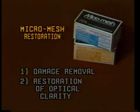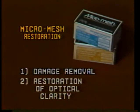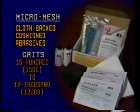A micromesh restoration consists of two distinct steps. The first is damage removal. The second is restoration of optical clarity to the window. These two important steps take place in every micromesh restoral, but the length of time and the materials used will vary depending upon the size of the job. Micromesh is a series of cloth-backed cushioned abrasives in grits from number 1500 to 12,000. These abrasives produce very fine scratch patterns and have a very long life.